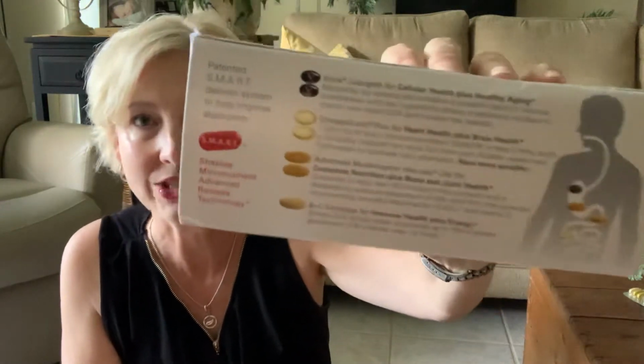I love this one. Now we have different, listen, I work with people with all different budgets, okay? If you just want to spend about $12 a month on a multivitamin, I got you covered. If you want to get the Cadillac program like I recommend, which is what I use, the Life Strip, then you're going to get a whole lot more nutrients, but it's going to cost a little more. And then we have a middle of the road program too. So look at this, check it out.